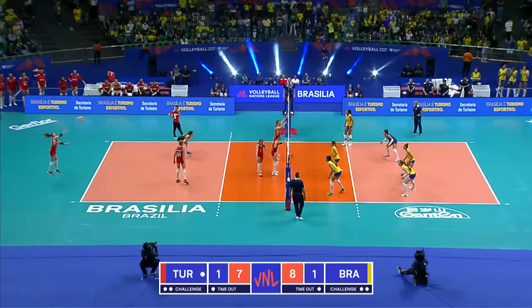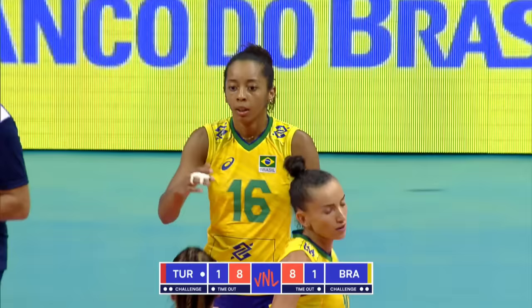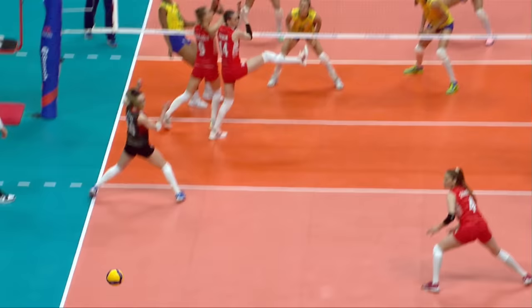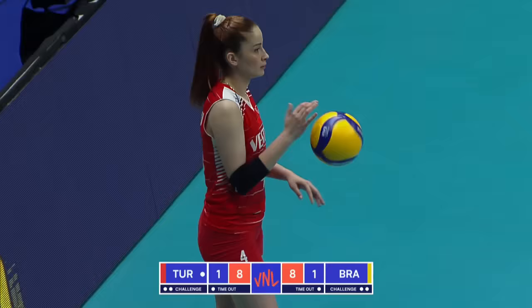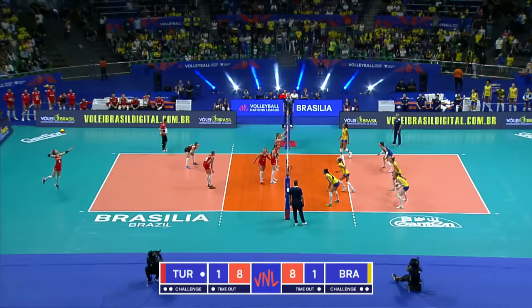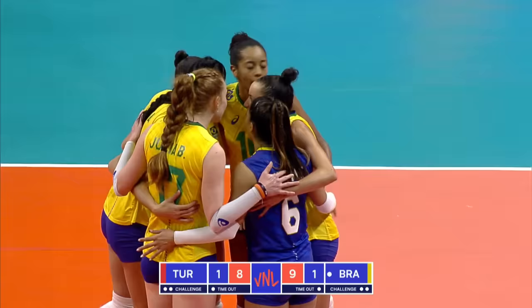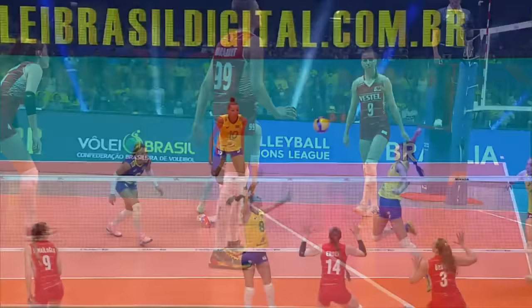Back to a one-point set now. Approach is wrong there from Kissy. So Turkey with a chance to level matters. Kissy again, that's better. I think she's gone heavy. Yeah, too much on that from Kissy. Quick middle, Diana. Nice and tidy. Gets Brazil back on serve. Good reception. And they just ping pong it to each other there. The Macris and Diana.